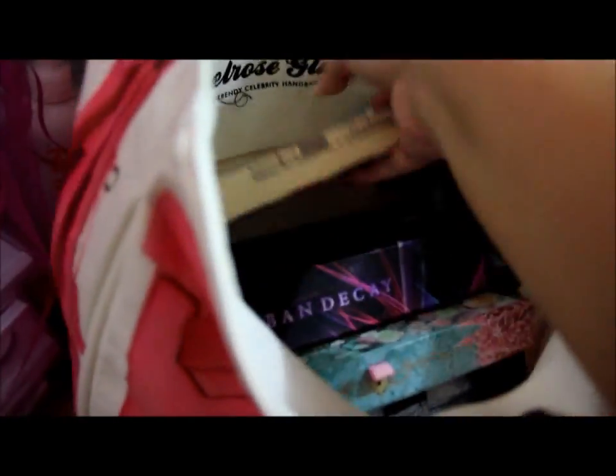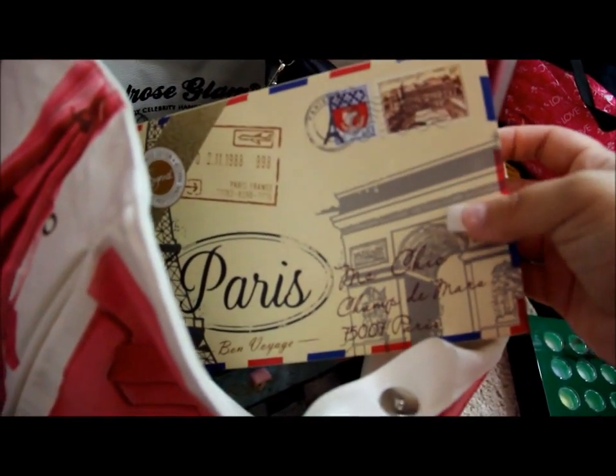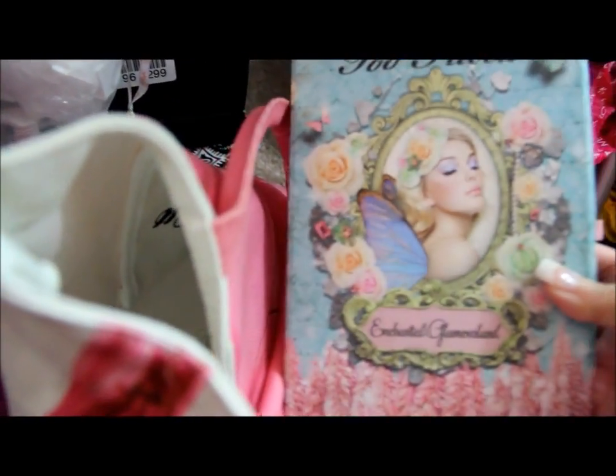And then I have my NYX Makeup Artist Kit palette, which I showed in my NYX haul. I have my Paris palette, which I showed in my Sigma favorite makeup brushes video. This is just from Sigma. I really like this palette. This is my Urban Decay Book of Shadows, which has really, really pretty colors. This is one of my all-time favorites. It's the Enchanted Glamourland by Too Faced, and I use this a lot, as you can see.